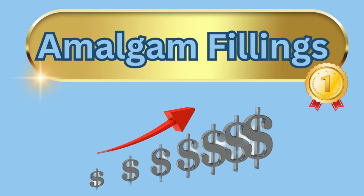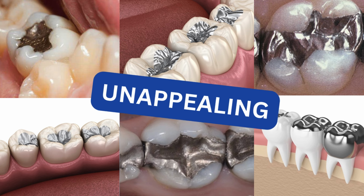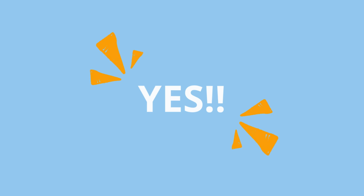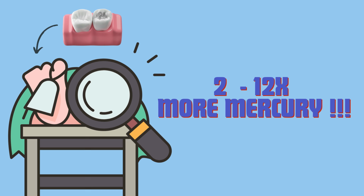While silver amalgam fillings have been the gold standard for the past 150 years, their popularity has recently decreased due to their unappealing appearance, as well as health and environmental concerns regarding the use of mercury. Now, the question we've been waiting for: does mercury from our amalgam fillings actually leach out into our body? The answer is yes. Autopsy studies have shown that individuals with amalgam fillings have 2 to 12 times the mercury in their tissues than those without.